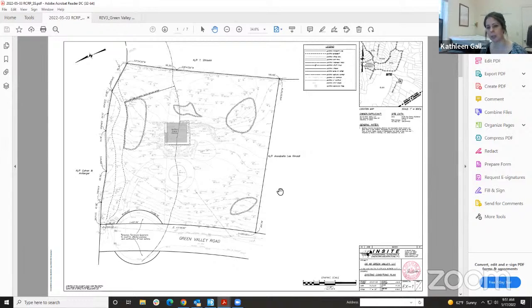But during that time period, the owners changed. And that is why we are here today, because the new owners would like to submit a slightly revised version of the previous plans. The same basic components of the site are the same. It's still the demolition and renovation of a 5-bedroom home.